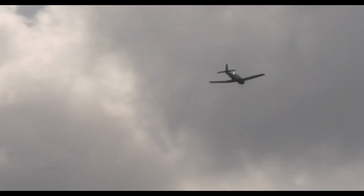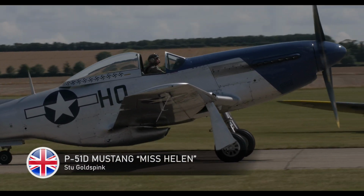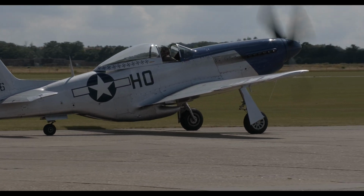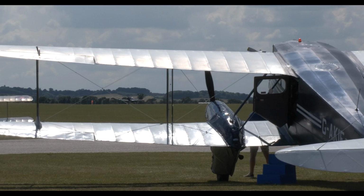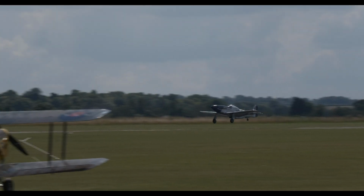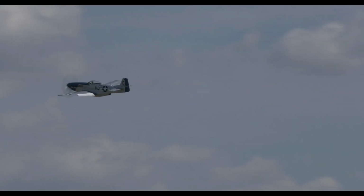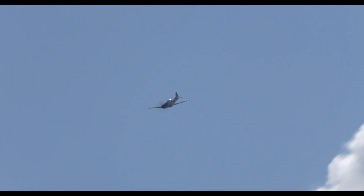But now into the air, P-51D Mustang, Miss Helen. And this is where we pick up the story of 19 Squadron, because it was with the P-51B and P-51C Mustang that the unit re-equipped in 1944, reflecting their move from a defensive force to an offensive one. They participated in Operation Market Garden in Arnhem and carried out close air support duties after D-Day.